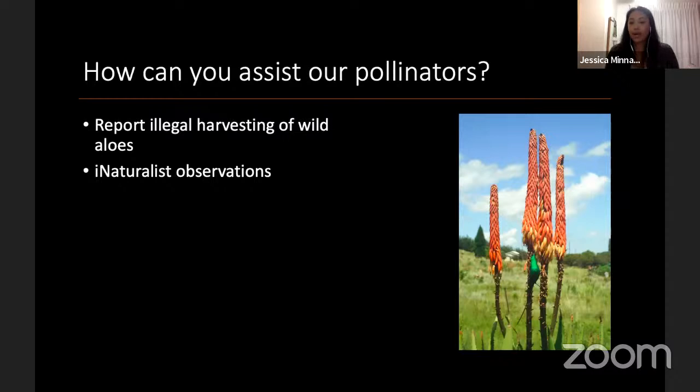And currently wild aloe populations are under threat due to habitat loss and illegal harvesting of wild aloe populations for collection or for horticulture. And we as citizen scientists can also assist with preventing this by reporting illegal harvesting of wild aloes. And we can also locate restricted or endangered aloes by doing iNaturalist observations.